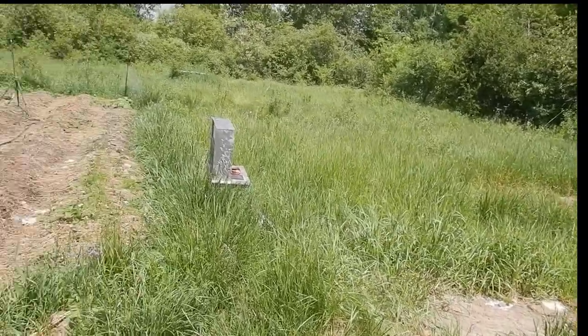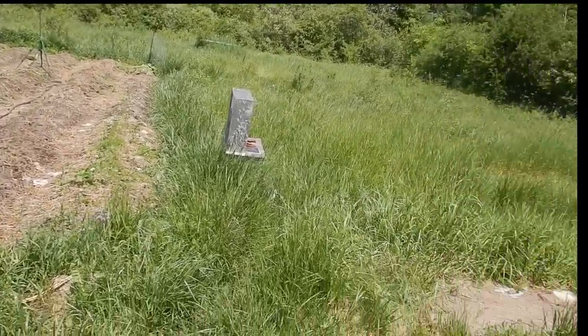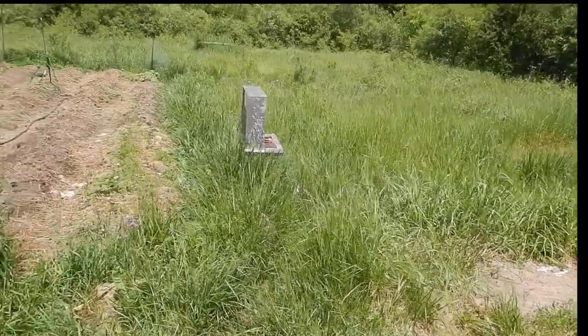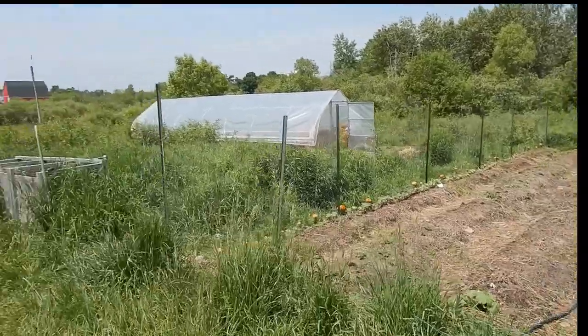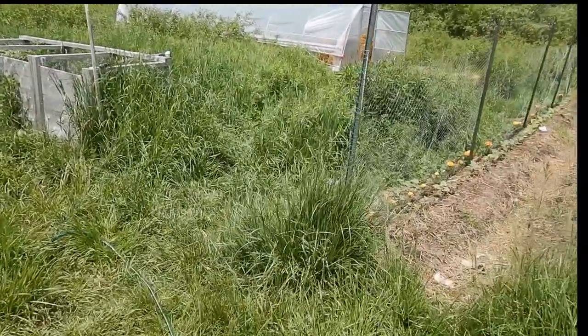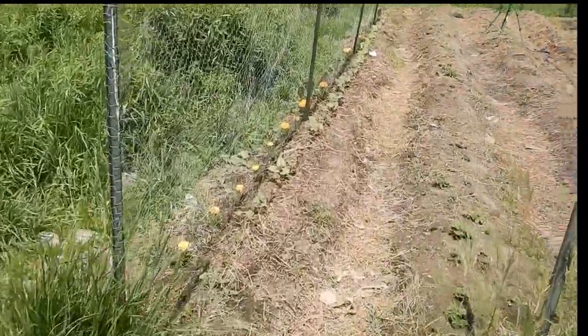And we'll start moving around the property so that they can start reconditioning the soil, but also making use of the grass, etc., as a food material. Anyways, going back to the garden.